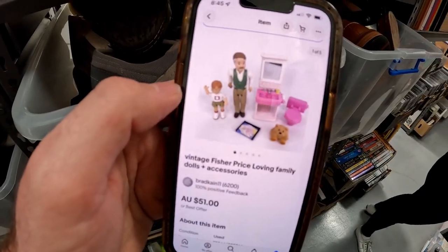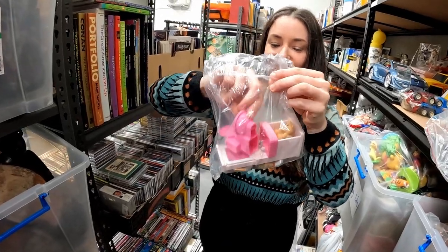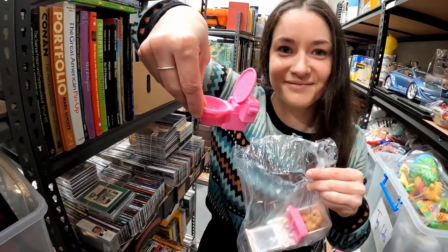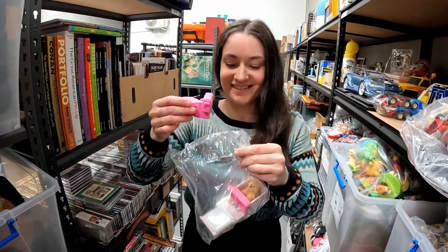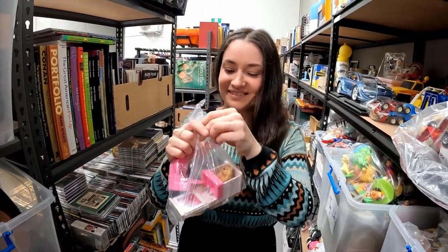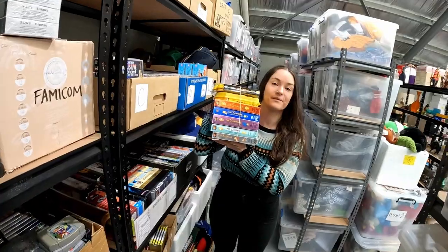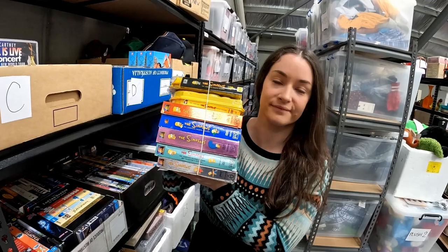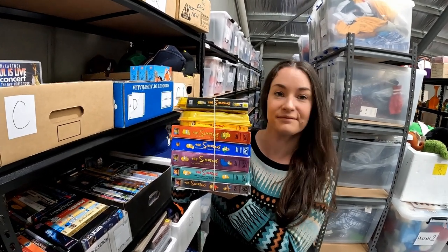Here's an interesting little lot. This vintage Fisher-Price Loving Family Dolls and Accessories sold for $51. Toilet in there. This was just from Daniel's storage unit that he pulled out the bottom of a lot. So very happy to get rid of that one for $51. We've got a bulk lot of Simpsons DVDs going out the door for $50. We did have these listed higher, but we just took an offer just to get rid of them, get some space back in the shelf. $50 on the set's not too bad.